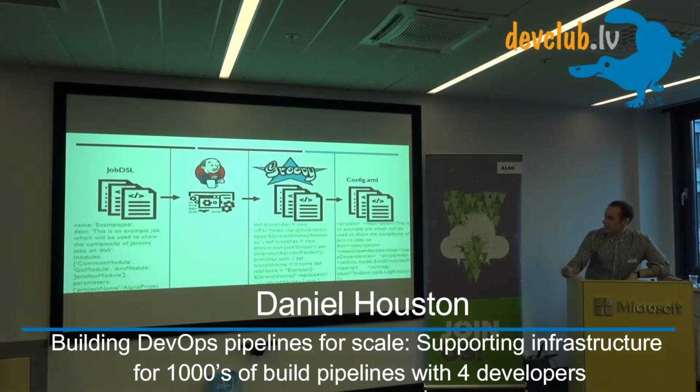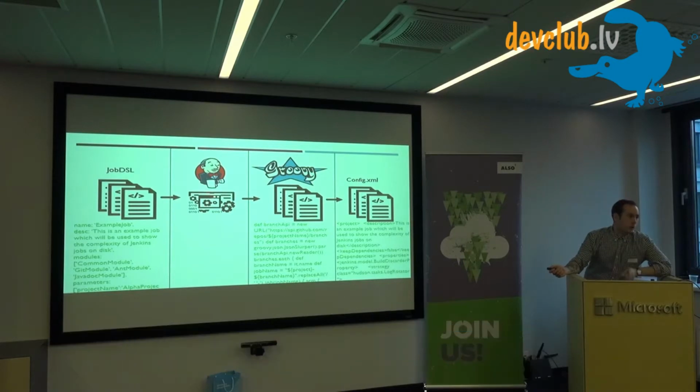This is, if it wasn't clear, the pipeline. You define your jobs in plain text. It goes through the Jenkins jobs, whether in production or locally. It goes through the Jenkins Groovy DSL plugin, which produces the equivalent Jenkins Groovy DSL code. That code is then parsed to produce the config XMLs that go on disk.